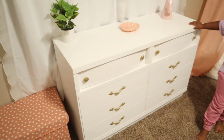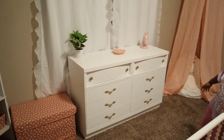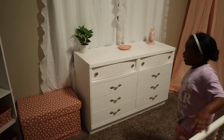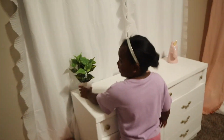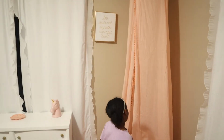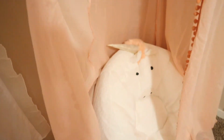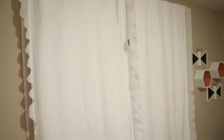Mommy did what to the dresser? She painted it, as you guys saw a few weeks ago. She put this little flower thing right here. And also, you can see this little picture. I had this a long time ago from Target. It says, she starts each day with a grateful heart. And we have my canopy, Target as well, pillow fort. And it's a cute little unicorn. Guys, we love it. London, where are your blinds from, too? Target as well. Everything's from Target except for the desk.